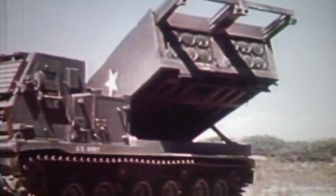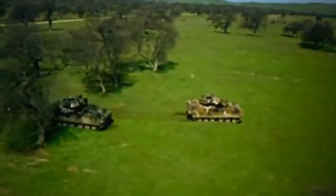The new rocket system was first delivered to the US Army and its partners in Europe in 1983. Once introduced, it became known as the M270 MLRS because it used the M270 launcher platform, a derivative of the American M2 Bradley Infantry Fighting Vehicle, or IFV.